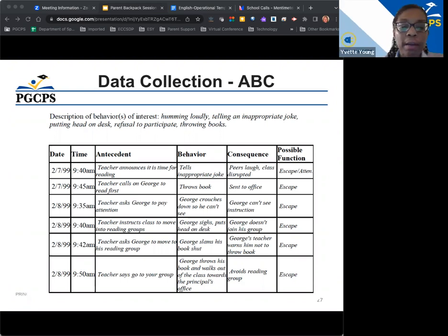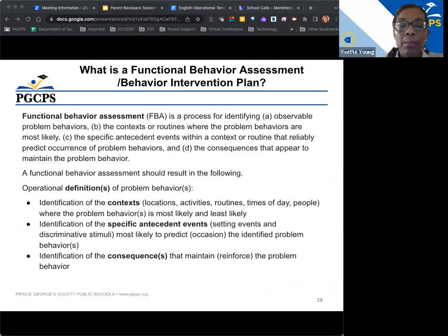So this is just an example of, after we collected data, we might want to quantify it and categorize it in a chart format so that we can look for trends. That's the key. We're looking for trends, commonalities that can help us understand what might be the function of that behavior. This is very important if a child is displaying challenging behaviors and there becomes a need for what we call a functional behavior assessment or a behavior intervention plan.